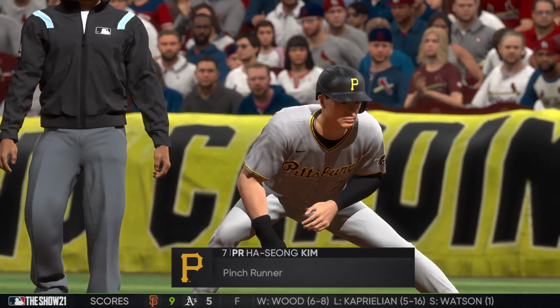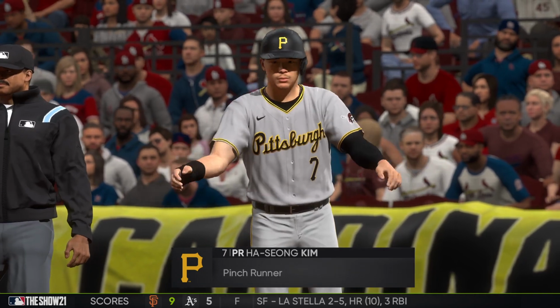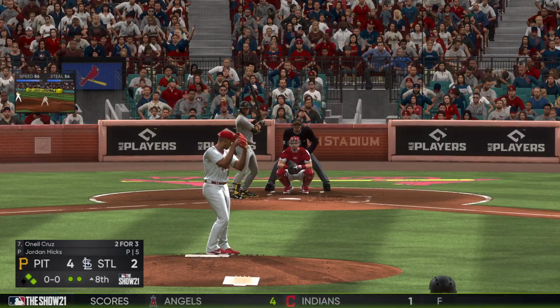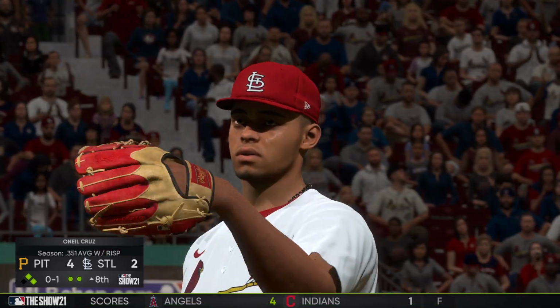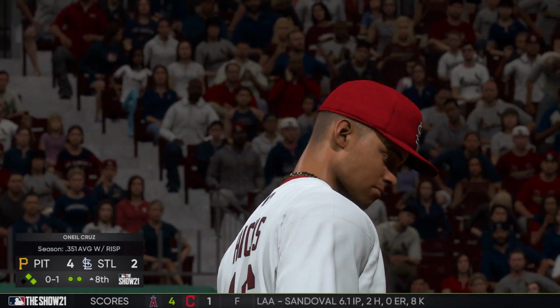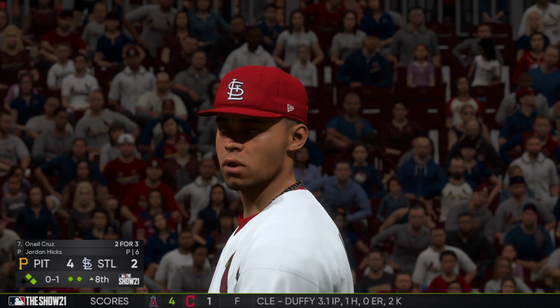Ha-Seong Kim will come on now and pinch run here. Now running at first for the Pirates, number 7, Ha-Seong Kim. Ready to deal. Here comes the first pitch. And he runs it in on him and gets him to swing through it for strike 1. That was a pretty good fastball after he walked the hitter previous. There was a little angry on that heater.